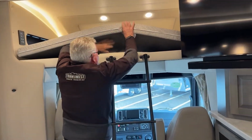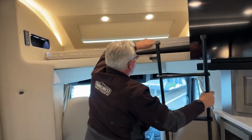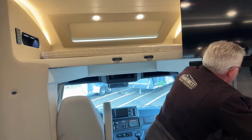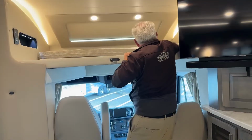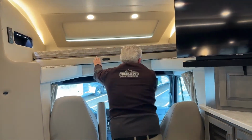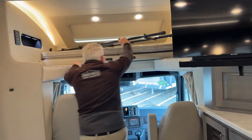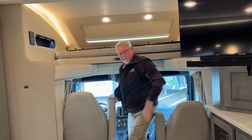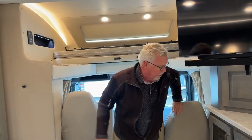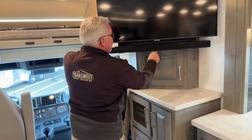Then when it's time to travel, like I say, these cushions have an angle on them, and I've got my angles backwards, so it makes it a little bit harder to get that in and out. But when you're traveling, it does make it easy to get in and out of the cab area when you move that bunk. Okay, right behind the passenger seat, we have our main TV, and this one does pull out.